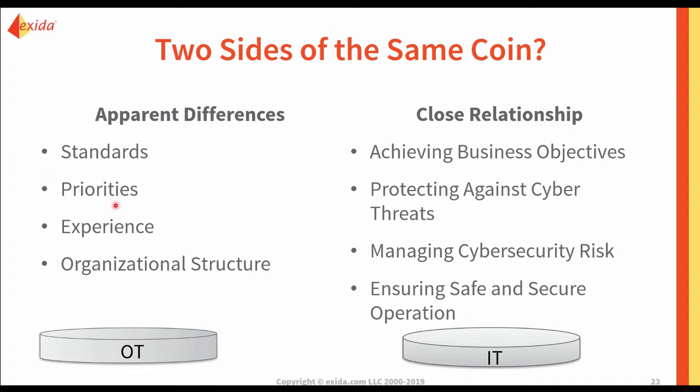We've looked at the differing standards, from IEC 62443 to ISO 27001 and 2. We've looked at these at-odds priorities, where the OT side is all about availability, while IT is focused on confidentiality, the different technical experience, as well as the different organizational structure, from the OT team being mostly located at a specific site under a plant manager, to typically seeing that corporate IT team. It's important to understand that there are those differences between the IT and OT teams, but despite that, there really is a close relationship. And that all comes down to achieving the same business objectives.